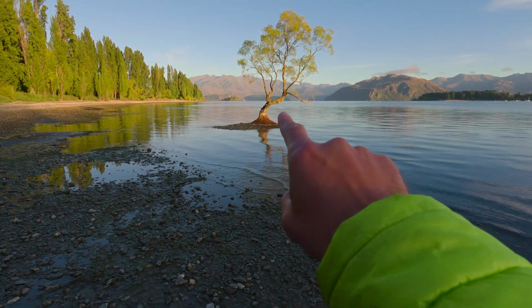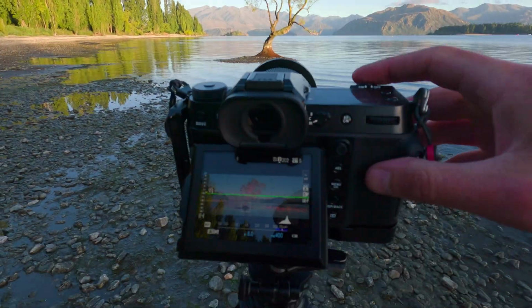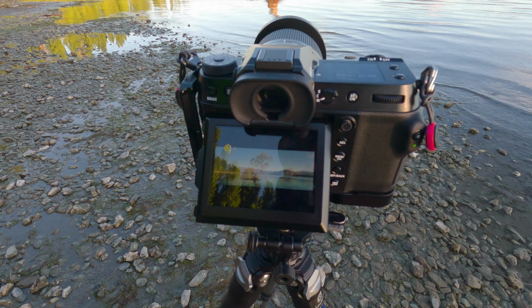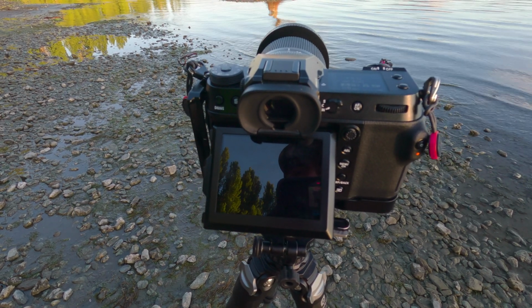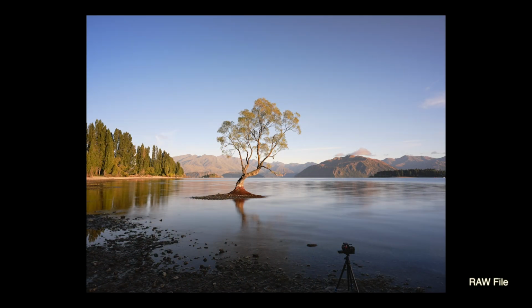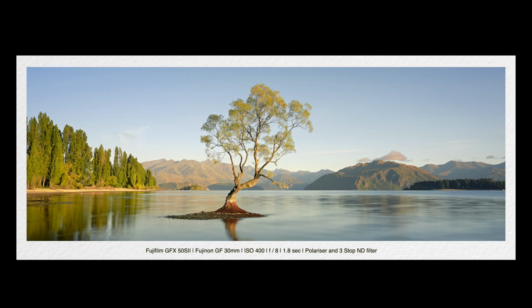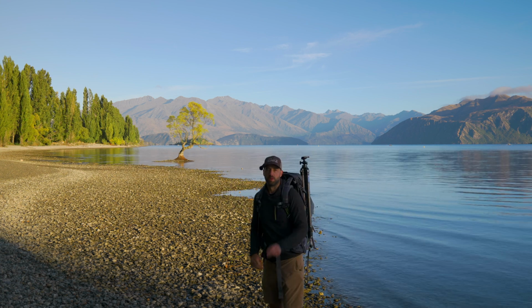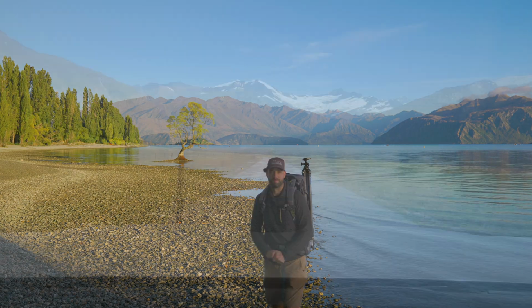So now we do have the golden light on this tree and it's looking absolutely spectacular. So we're going to take the photo. Absolutely beautiful. So there we have it, the magnificent lone tree of Wanaka, and we will continue this adventure into the mountains.